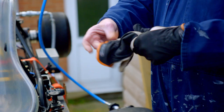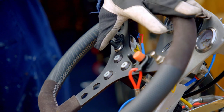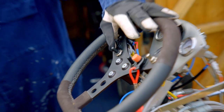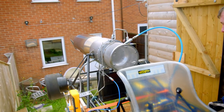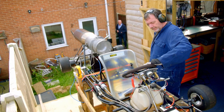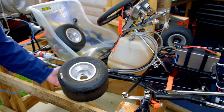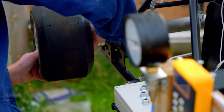Andy's working on a new kart and plans on smashing his own record. It's lighter, the engine is more powerful. This is a faster one, meaner one, bigger engine. It's probably a third bigger, but we're hoping to go faster. Well, I'm hoping to go faster. I'm hoping for 140 mile an hour, if not more.